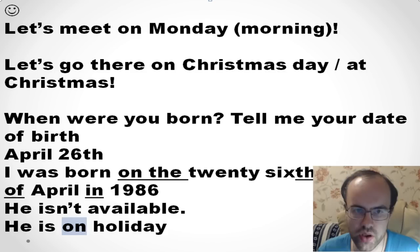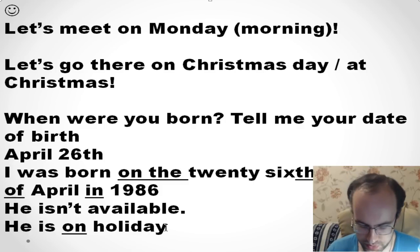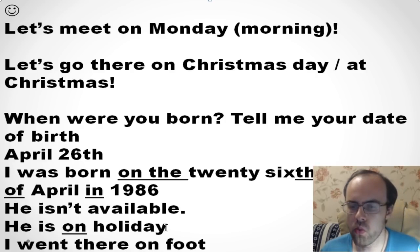Yeah. If you walk somewhere, use on foot. For example, I went there on foot. It means that you walked towards a certain place, so you didn't drive a car, you didn't go there by car, by bus, or something like that. So I went there on foot. Good, very good.